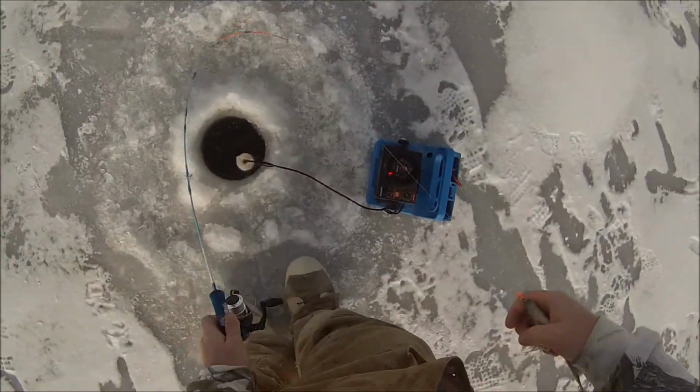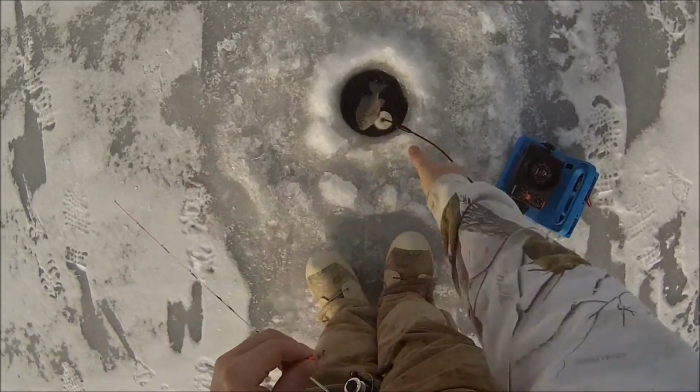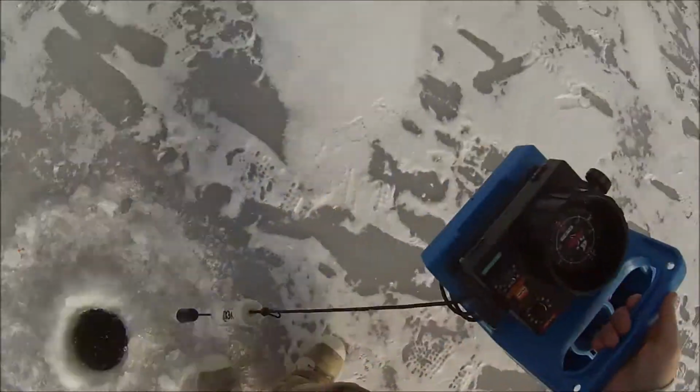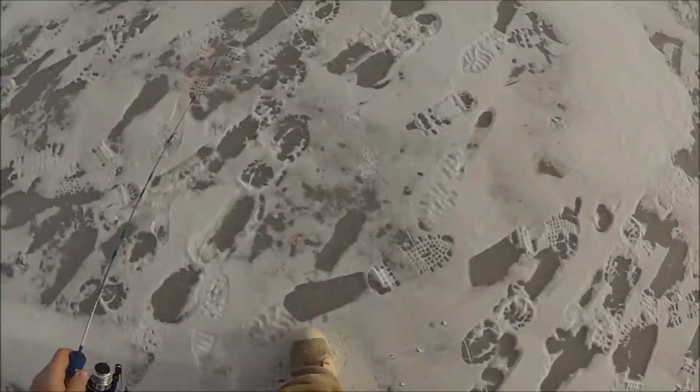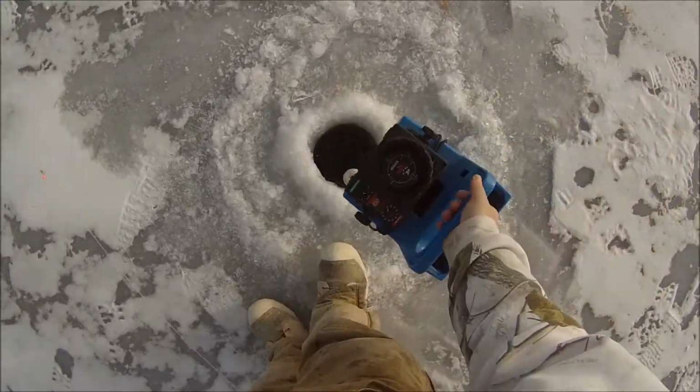Yep, bunch of babies. So that's another thing, guys. If you start getting a whole bunch of little ones one after another like that, time to move on, because usually the big ones, they kind of hang in their own little groups or they're individuals.